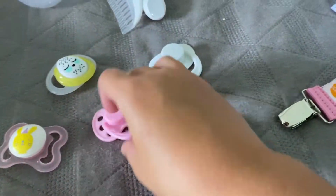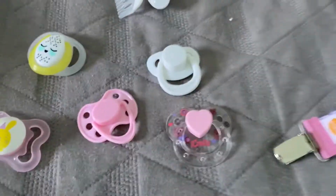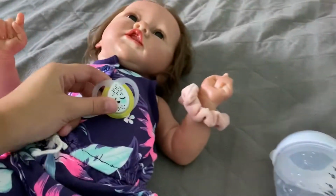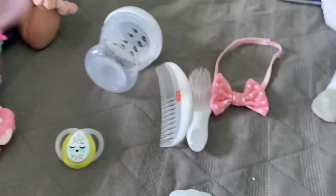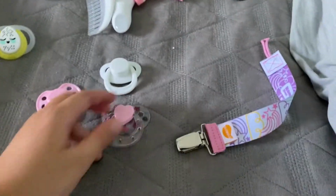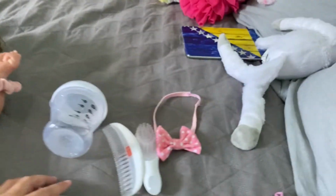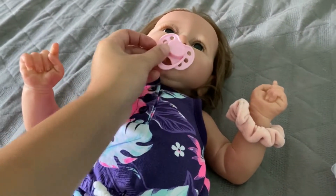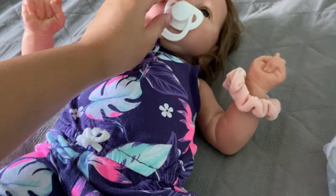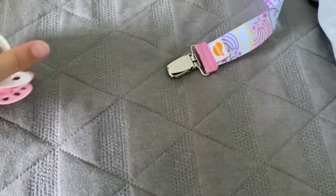Here's this one, this one, this one, this one. She has like 1, 2, 3, 4, 5 options. So which one would really match her outfit? I think yellow would match, but not really. I don't like the sleeping face on it. This bunny one would match because it's pink. So that's maybe. Maybe this one, it's clear. How would it look? No. What about this pink one? This pink one would be real cute. We'll put that in a maybe. And plain white would be good too. So now we have 3 options to pick from.